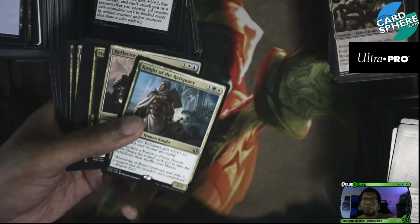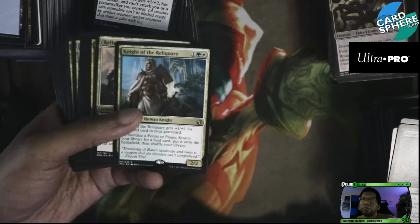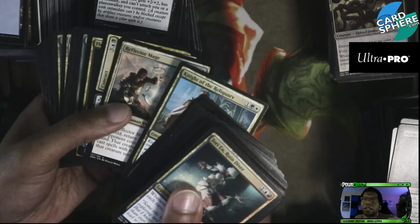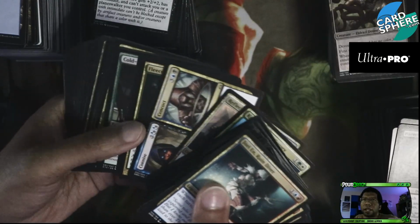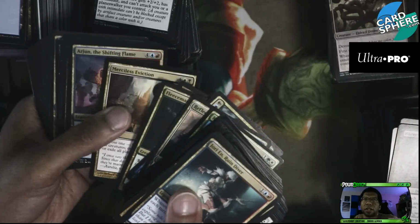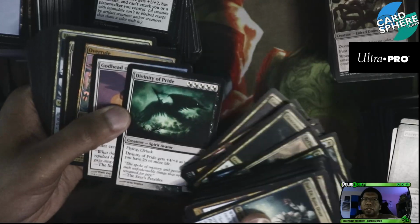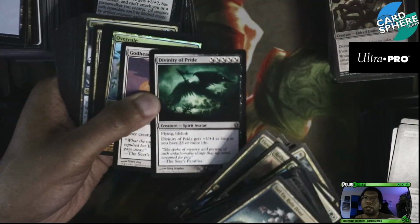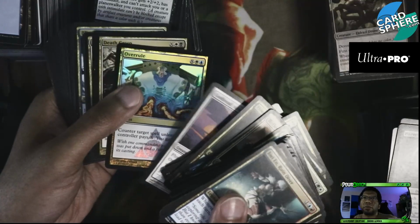Knight of the Reliquary. Still a big fan of this card. It hasn't been worth very much for quite a while now, but I do really like that card. As a matter of fact, I think I have it in one of my Legacy decks right now. Fleecemane Lion, not worth much, but I do like the card. What else do we have in here? Divinity of Pride. It's been reprinted a couple times, but these both actually occasionally carry some value, so you may want to look those up.